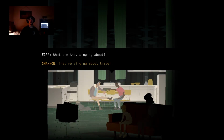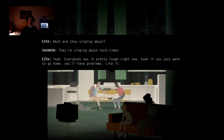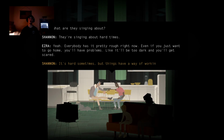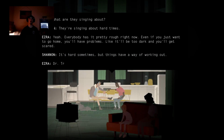Liza, what are they singing about? Shannon, they're singing about travel. They're singing about going home. They're singing about hard times. Yeah, everyone is pretty rough right now. Even if you just want to go home, you'll have problems. Like, it's too dark, you get scared. It's hard sometimes, but things have a way of working out.